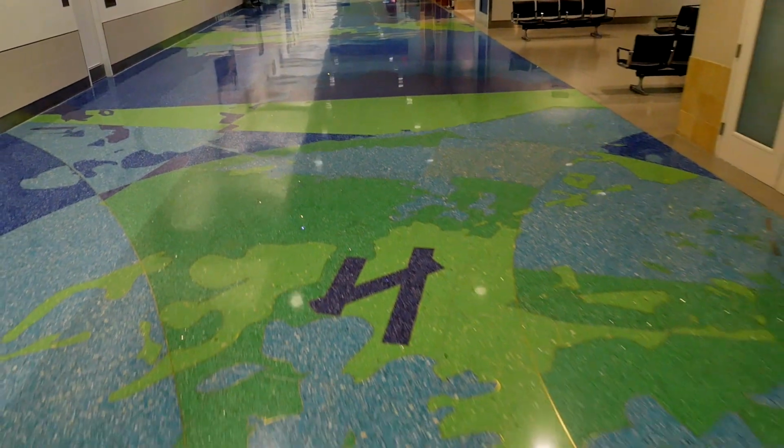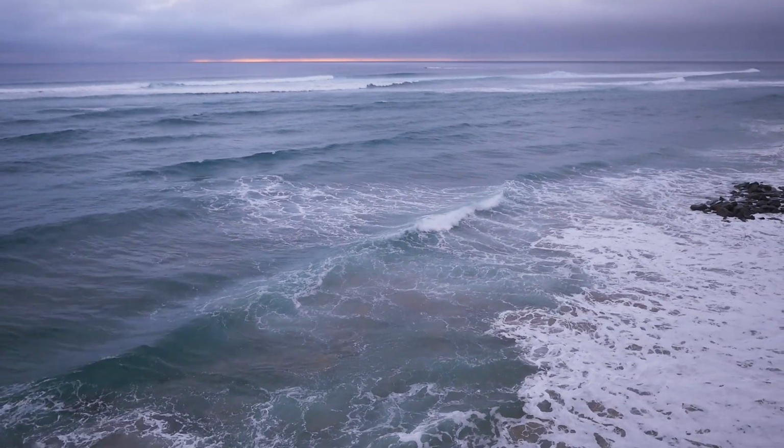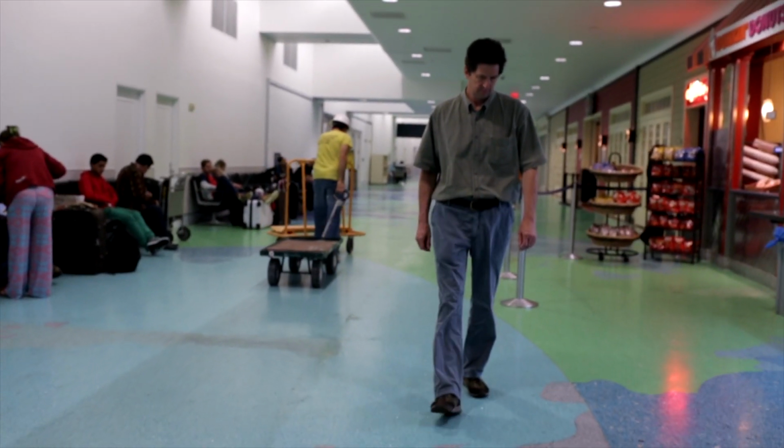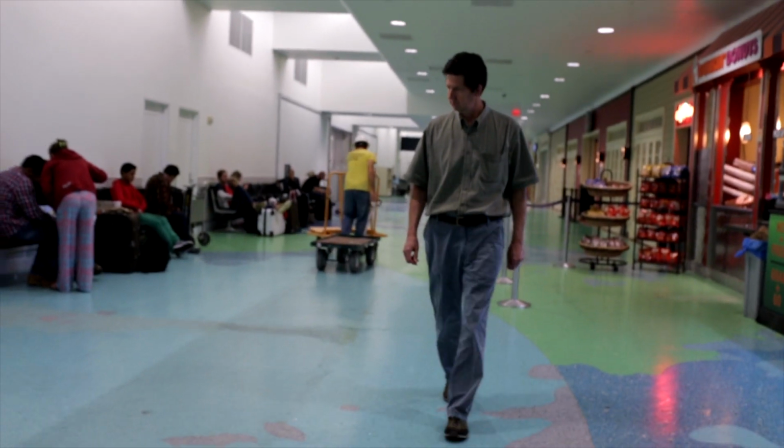Scott and I had an experience of the coastline of the Atlantic Ocean. We took a couple of tours into the Everglades, very different ecosystems, different types of Everglades, and just fell in love with it.